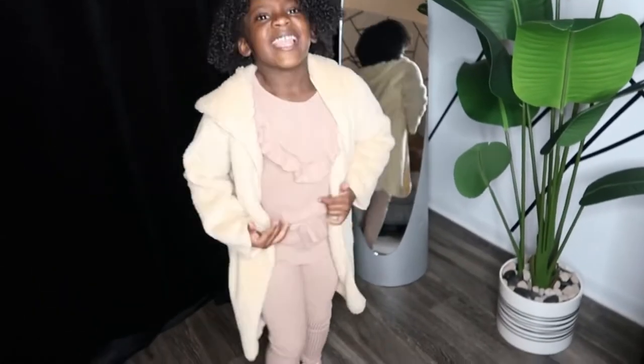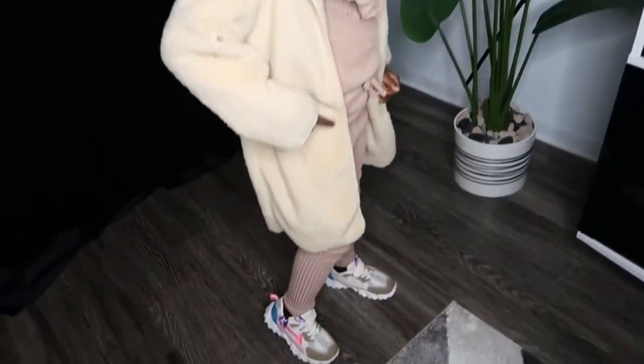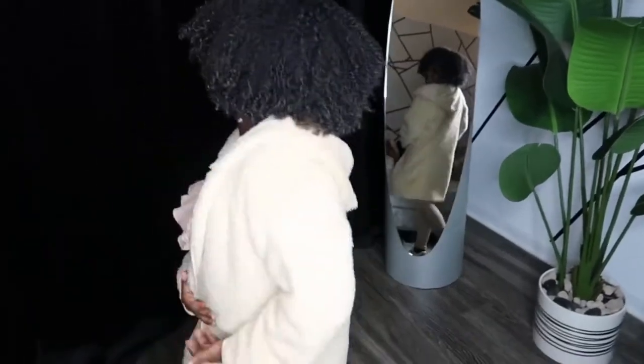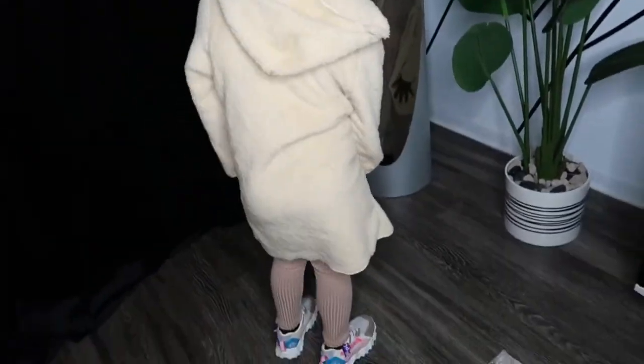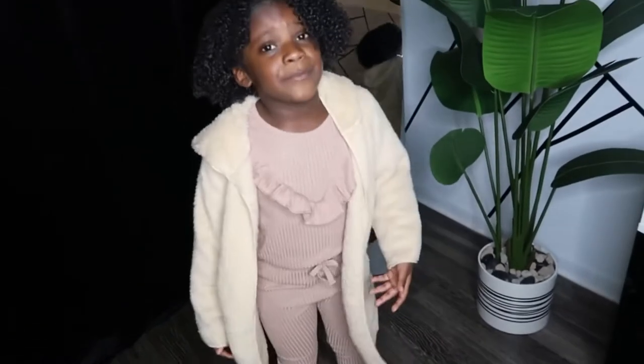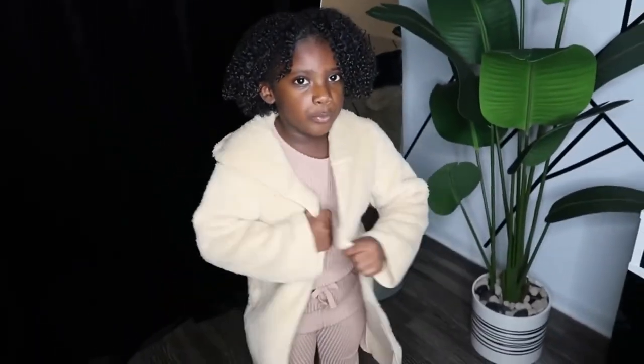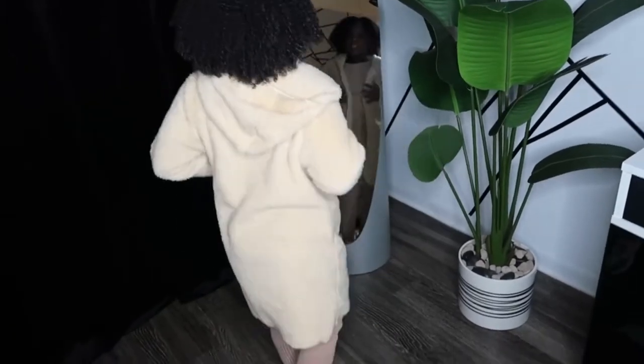All right, guys. So this is that same outfit paired with her cream teddy and the shoes that I got from Shein too. And so that's how long it is. It's perfect. It doesn't have any pockets or any buttons, but it's cute. It's a good transitional piece. It's good for fall and mommy, to layer. Hey, mommy, it looks like a robe. It does kind of look like a robe, but I think it's cute.